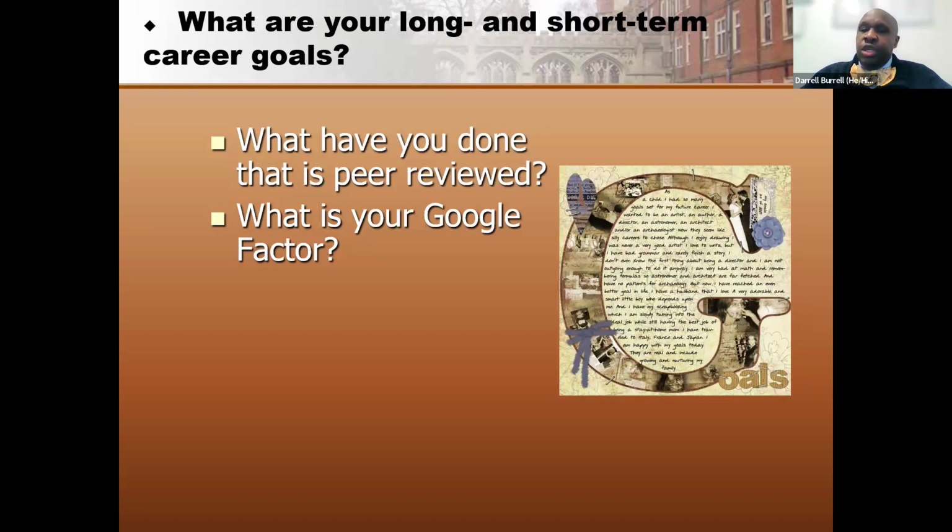And so one of the things that you want to do is create and build your brand as a researcher out there, based on the things you're publishing which come up, and the abstracts from conferences, and your Google Scholar profile.